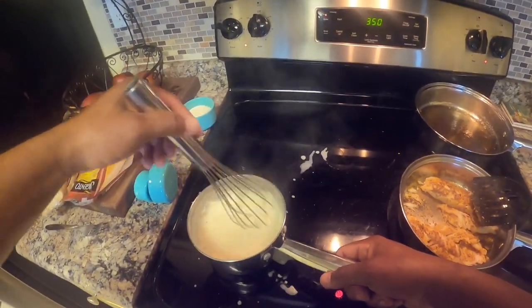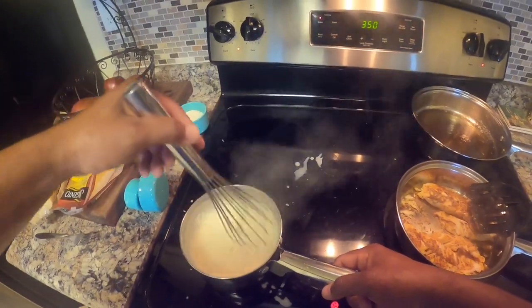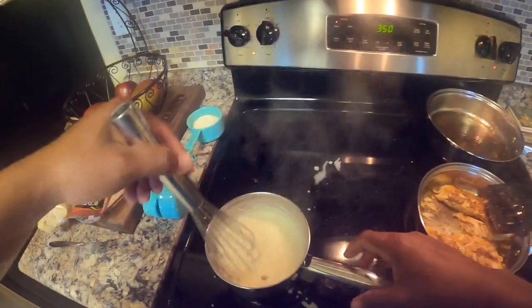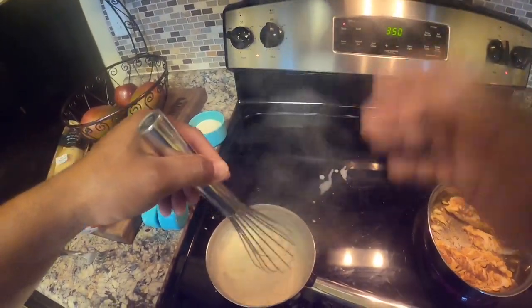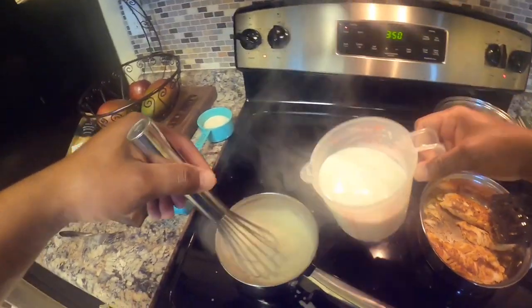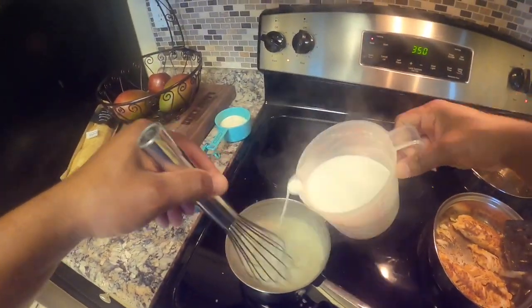But you can see the consistency of these grits, guys. And it's no lie that this recipe is phenomenal. Again, I am trying the almond milk, first time trying that.